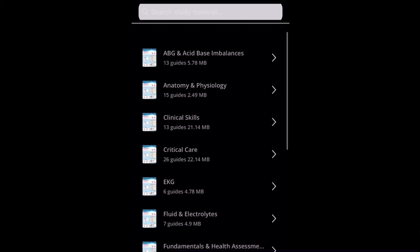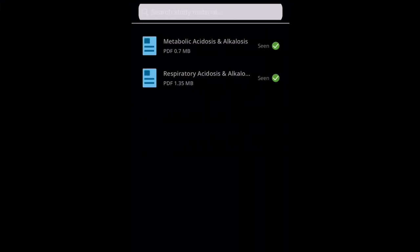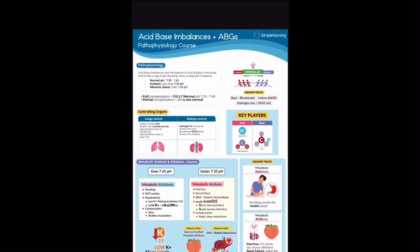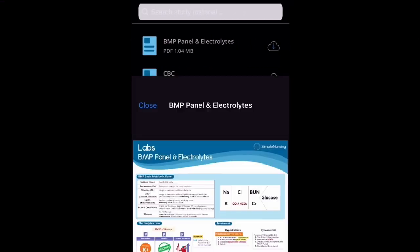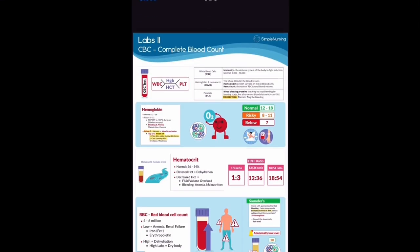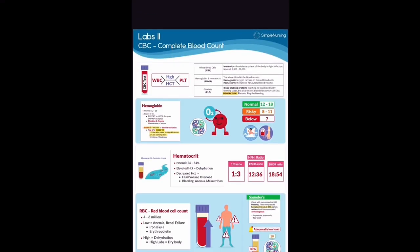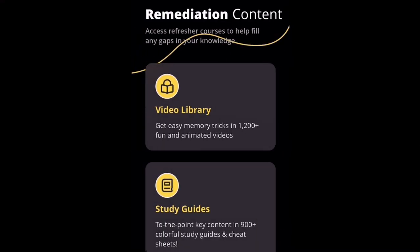But if you don't have much time to watch all of those videos, there's an option in the app to use the study guides. I think they're very well written. You can print them. They also have colorful examples that are easy to remember. For me personally, I like to watch the lecture first, and then if I want to do just a quick study on the topic, I will use the study guide.